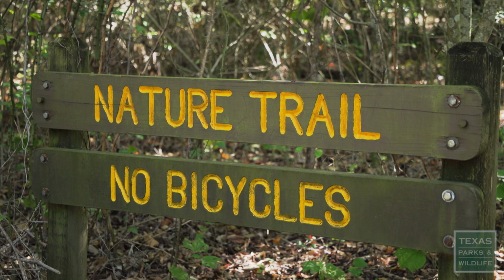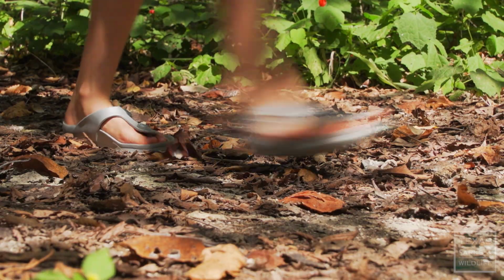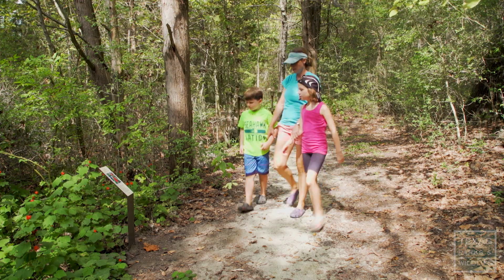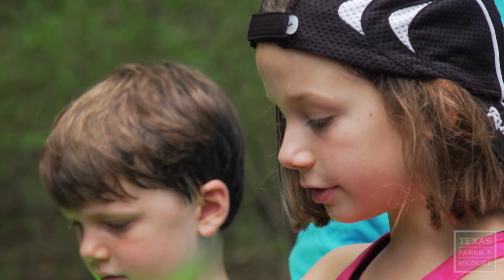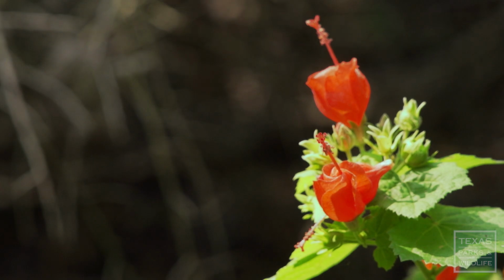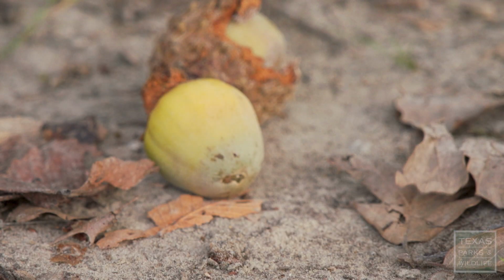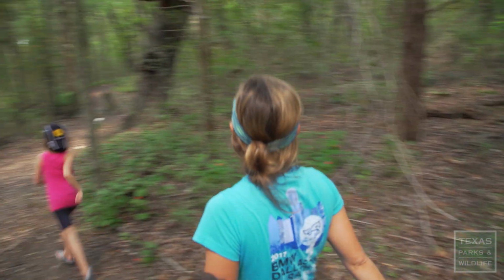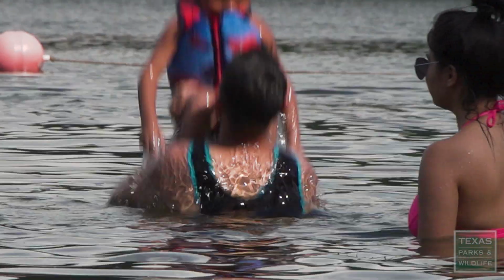Well, I found a mushroom. Does that count? Where? The Burr Oak Nature Trail is just an ideal length trail for families with young children. Turk's cap. It's also marked with plant identification markers. The bright red flowers attract butterflies and hummingbirds. It's a fairly hot day, but the trail is completely shaded, so it's easy to do. That's got to be the big Burr Oak. The kids enjoyed it, and we're going to go swimming now because the swimming hole's right next to the trailhead.